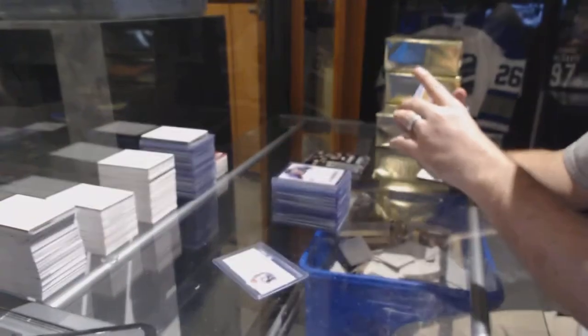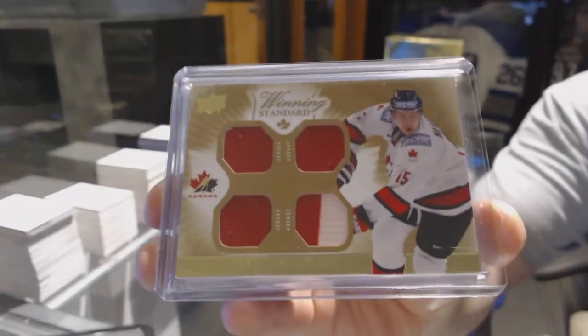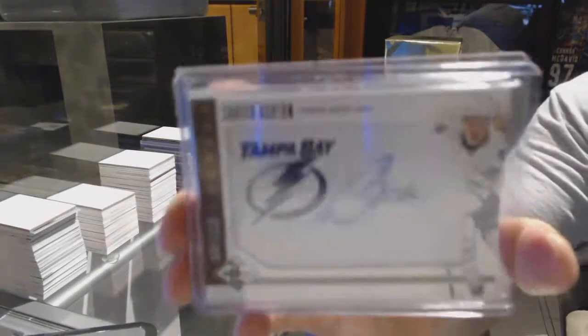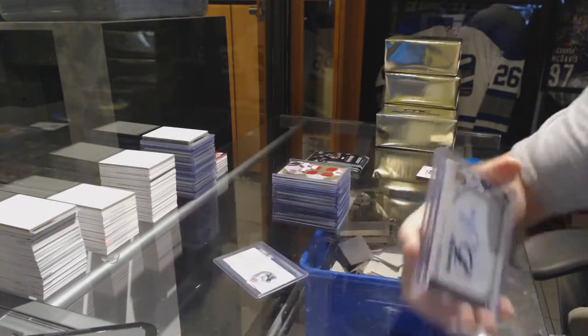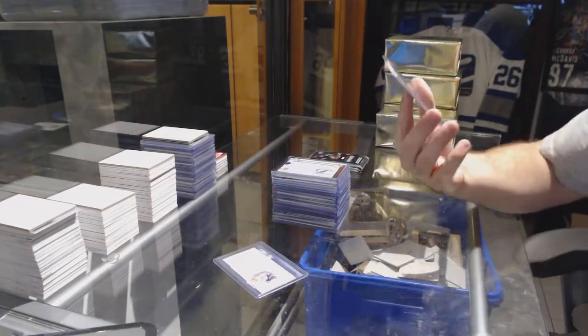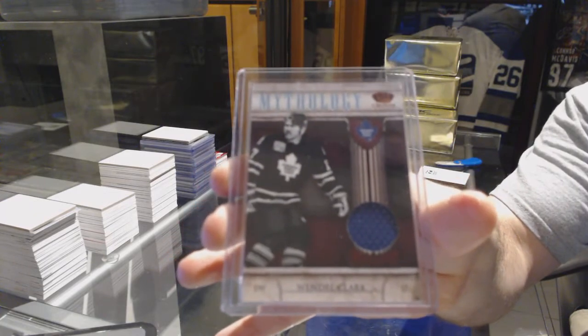We've got for the Minnesota Wild, Winning Standard quad jersey, Dany Heatley. For the Tampa Bay Lightning, number to 499, Carter Ashton, Phenoms rookie auto. And we've got a Mythology jersey for the Maple Leafs, Wendel Clark.